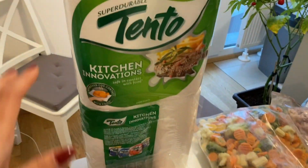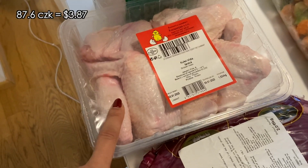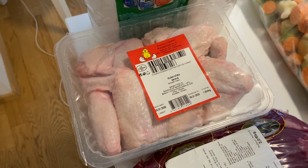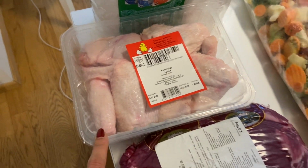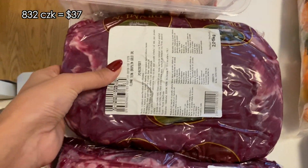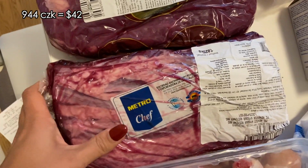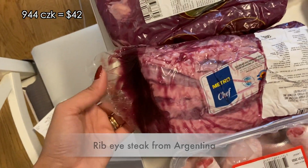So first of all, I got these paper towels for the kitchen. Here we got these chicken wings. These ones come together, the full piece, because in the Czech Republic they don't sell them ready to eat like we're used to in the US, so I will have to cut these ones before freezing. Here we have some delicious flank steak. This one is 2 kilograms, I believe that's around 5 pounds more or less. Flank steak. This one is a ribeye steak. I'm not sure from where it was, but it looks very nice. This is what we're gonna have for dinner.